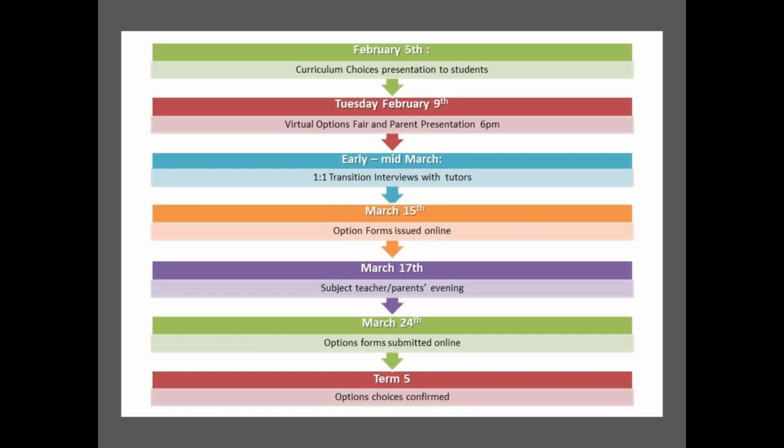So on to your next steps. Please do read through the curriculum booklet, which explains in greater depth what I've spoken about this evening. Watch as many subject videos as you can with your child to best inform them when making their choices. Encourage your child to take the opportunity to talk through any concerns or questions they may have at their transition interview with their tutor. Mid-March is the key time for decision making.